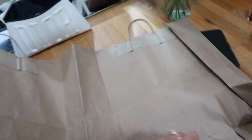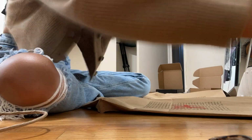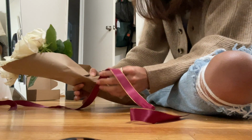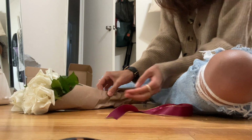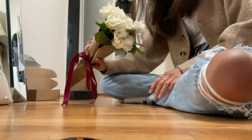But I sometimes use these random bags from Trader Joe's or H&M because they're brown, and I wrap my flowers in it, and it looks like I have farmer's market flowers basically. So I'm gonna do that right now. So I wrapped it nicely. The bouquet got really small because a lot of the petals were dying. But I have this ribbon that I got from Daimata, and they had a really pretty ribbon, and I wanted to reuse it because it was so pretty. Oh my god, so cute.